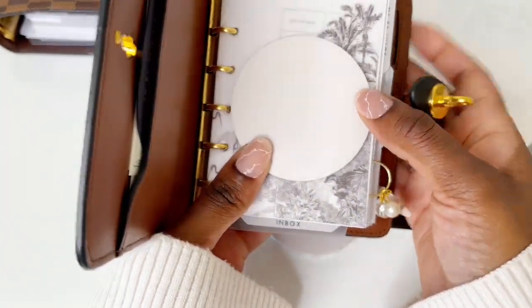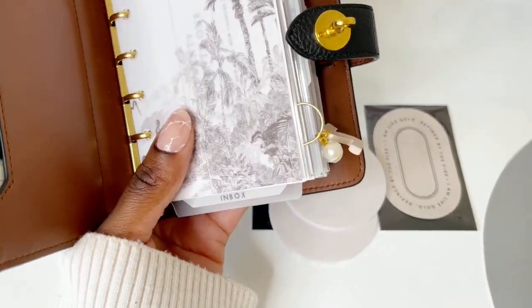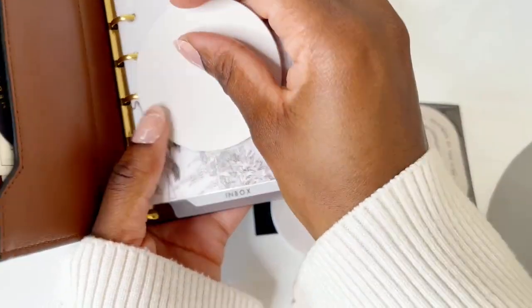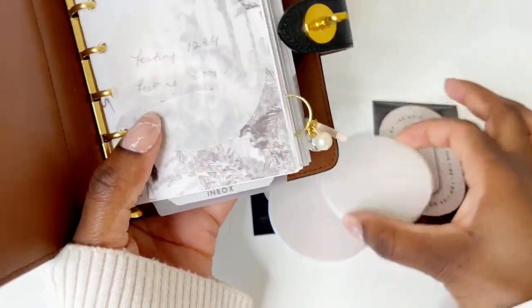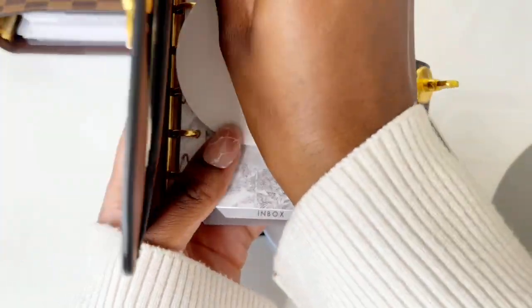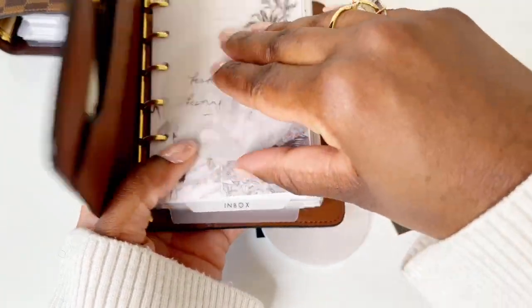So it's a nice medium size sticky note, which is perfect because, for example, actually, I don't know if these are the same size. Yeah, they are. So we've also got the Cloth and Paper one, which is the same size, but this is transparent, and this is obviously opaque and matte. Very, very pretty.